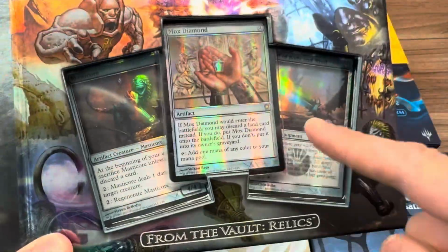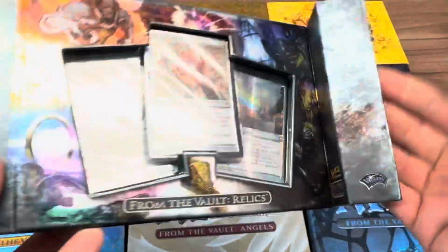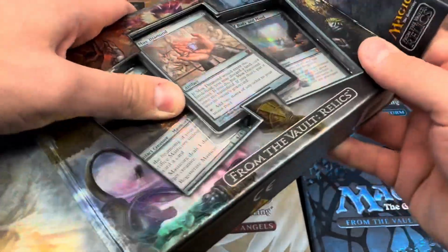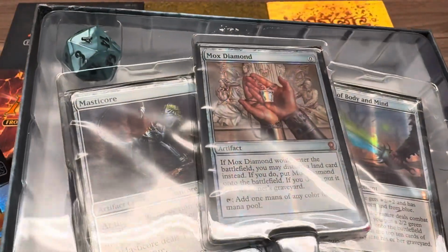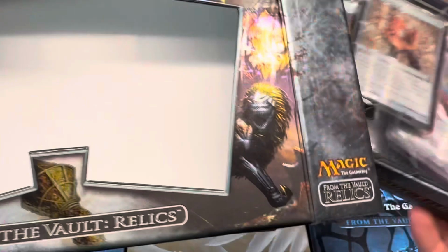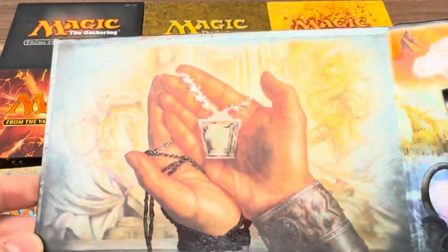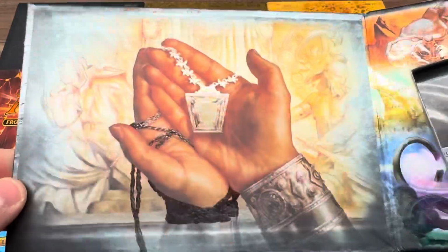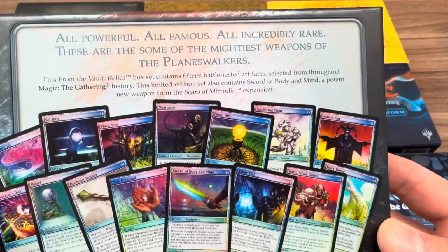Now, this was before the reserve list, the loophole they had in the reserve list was that they could reprint it in a special treatment, and they have since fixed that. And so now you have the Mox Diamond. These are still sealed, but the really cool dice comes with those. You can print it in foil. I'm glad that they adapted that. What's the point of a reserve list if you can reprint something? Might as well get rid of the reserve list if you're going to reprint it. But yeah, Mox Diamond is obviously the best card in this whole thing.